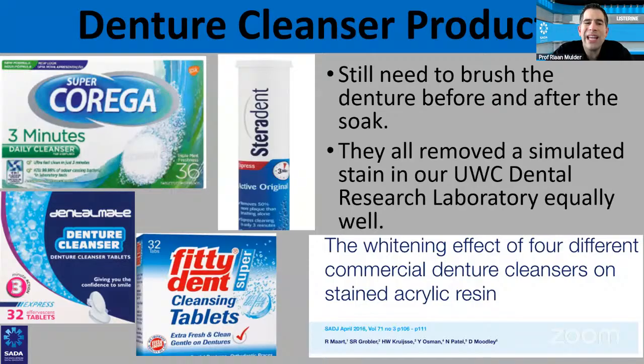There are various denture cleaning products on the market, and they all work extremely well. Here on the left-hand side, we see 4 products that were recently tested in 2016 here in our dental laboratory by some of our researchers. But it's important to note that even though a person were to use these additional aids of cleaning a denture, you still need to brush the denture before you place it into those products as well as afterwards.